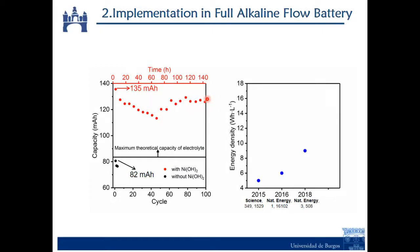Basically, when we compare the values that we obtain with the state of the art, we see that these are very relevant works, and our energy density is more than 2 times the value that was previously reported. So it seems like an interesting approach to follow.